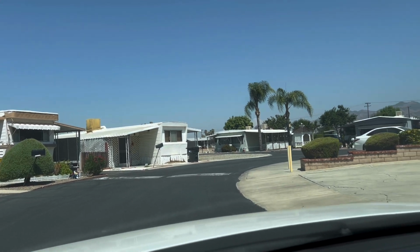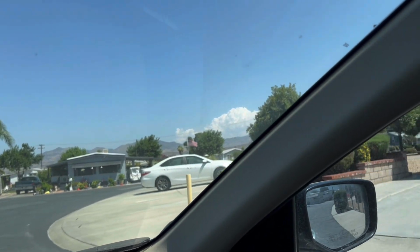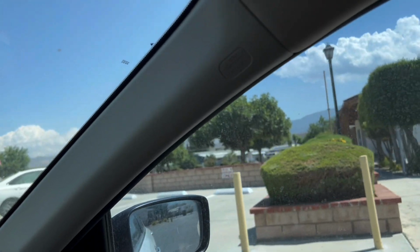Ready for a relaxed, community-oriented lifestyle? Connect with a local realtor to find your perfect movable home in Hemet today.